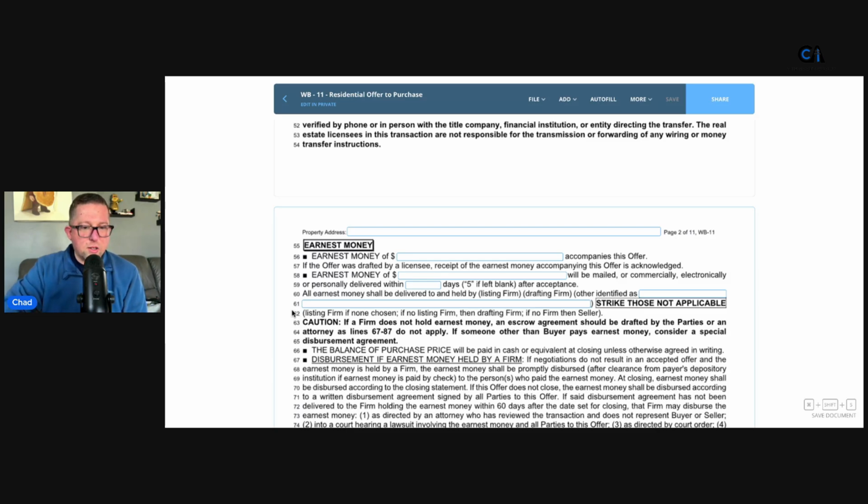This line right here, line 61, it just says who's going to hold the earnest money. Typically, it goes to the listing agent's firm. So if it's a RE/MAX, typically the RE/MAX will hold the earnest money until closing. Then the earnest money will be applied towards your loan, towards your purchase price. But sometimes it's the title company will hold it, an independent third party. They'll hold it and they'll apply it towards your closing costs or towards the purchase price of the home. It just depends on who's going to hold it. Like my firm, they don't hold earnest money, but some firms do. It just depends on the situation.